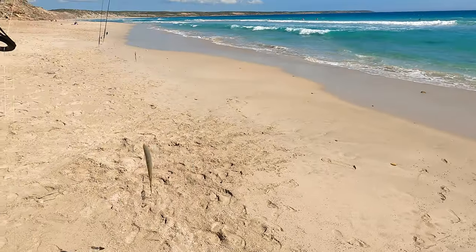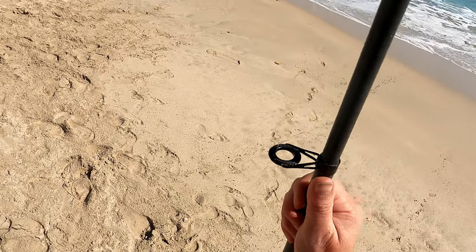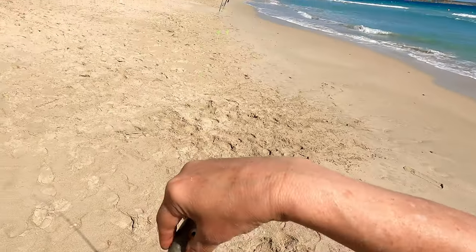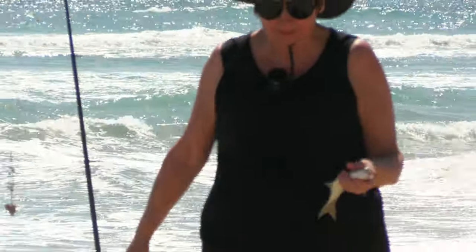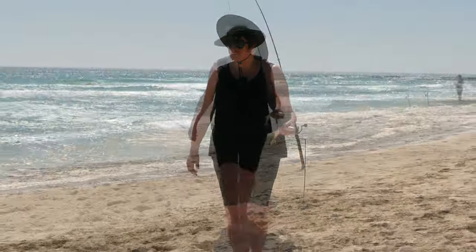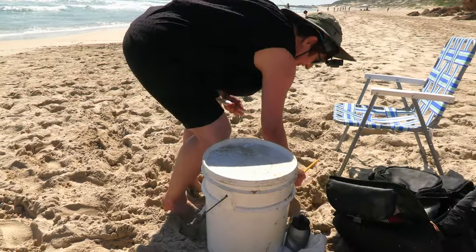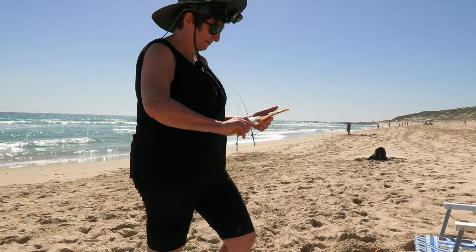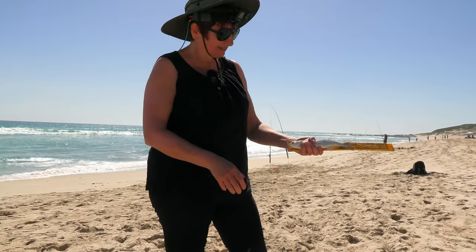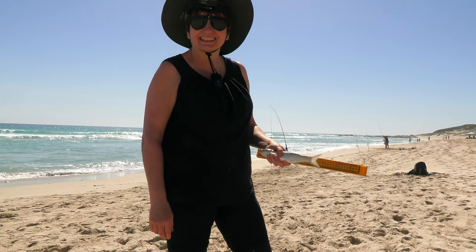That's a nice one. It's a very nice one. Martin's sitting over there with the camera. It's a nice size. Yeah, it looks good. Looks like about maybe 23, something like that. Nice. Nearly 25 really. Yum. Looking forward to dinner.